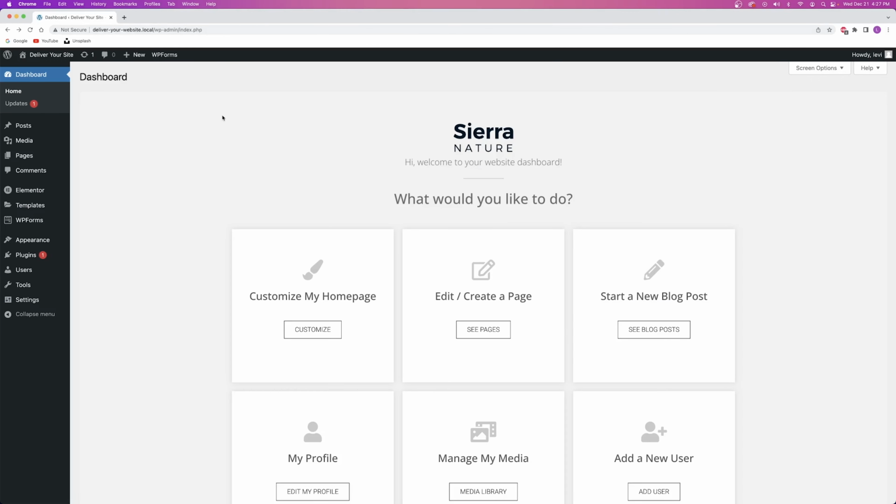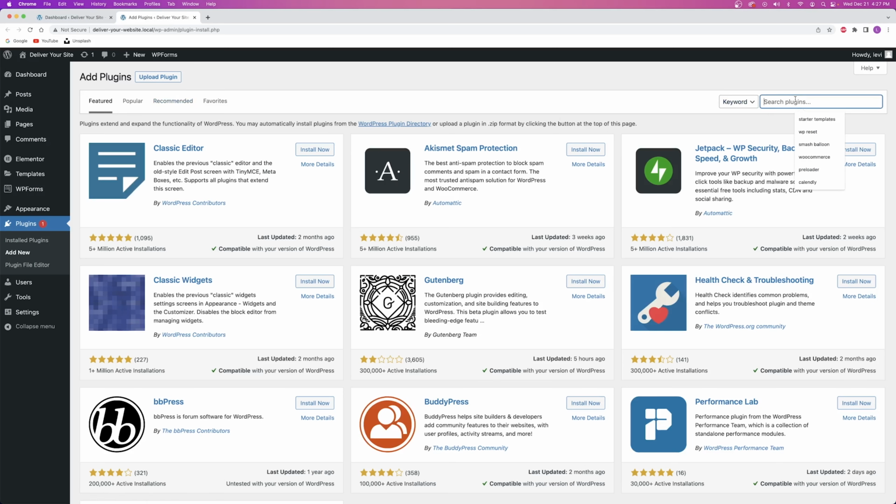From your WordPress dashboard, we're gonna go ahead and add a new plugin to your website. So we'll go over here to the plugins tab and then click on add new right here. Again, I always open it up on a new tab. From here, we're gonna go over to the search bar and look for something called white label.